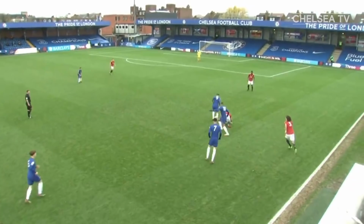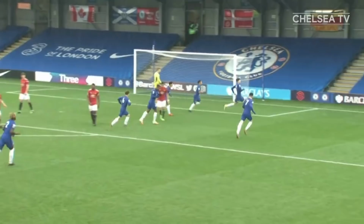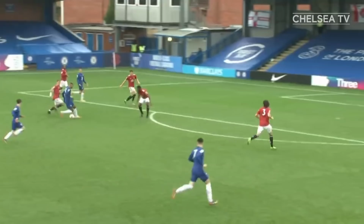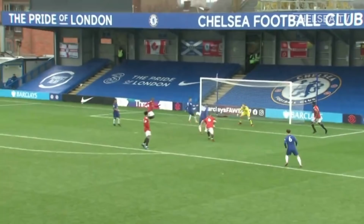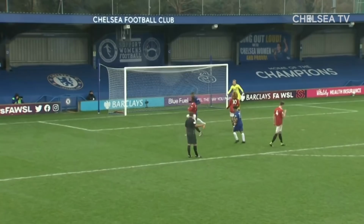Great feet. Can he get the shot off? Oh, yes, he can. His first PL2 start. Anjorin, United all over the place. Great footwork from Anjorin. Now Livramento. It'll come back to Tino Anjorin. And at the second attempt, he makes it 3. Anjorin for his second of the game then. No problem whatsoever. Chelsea cruising.